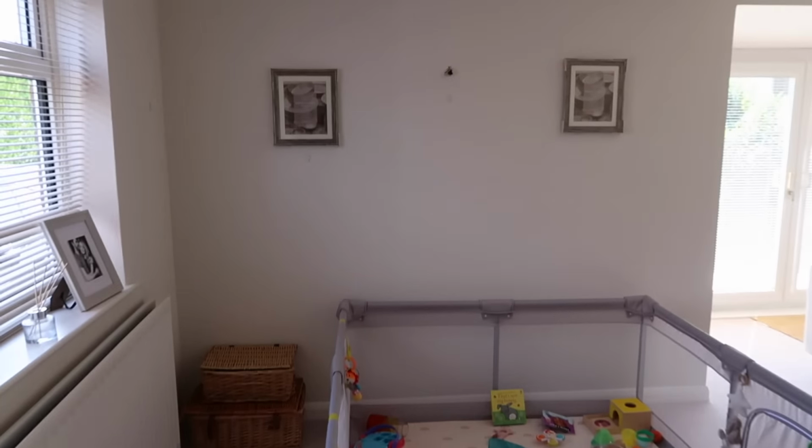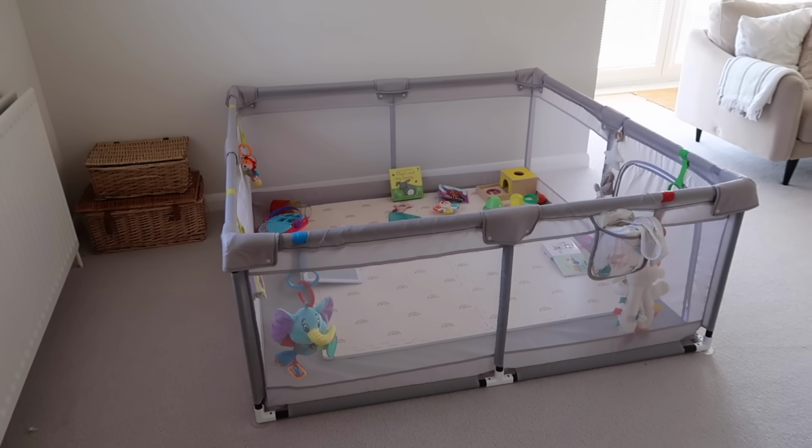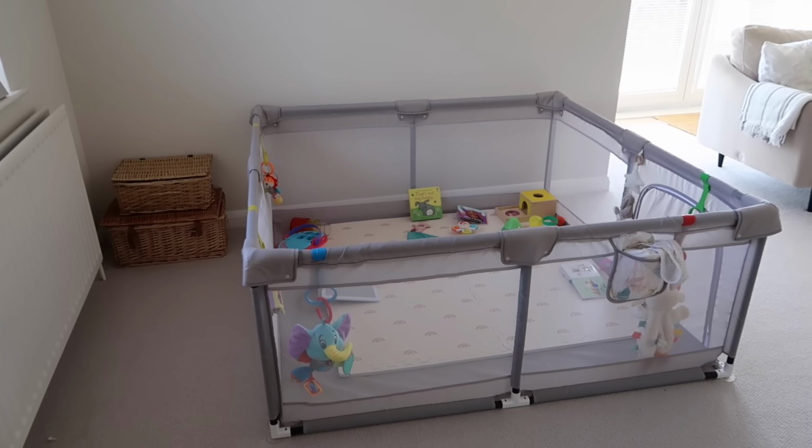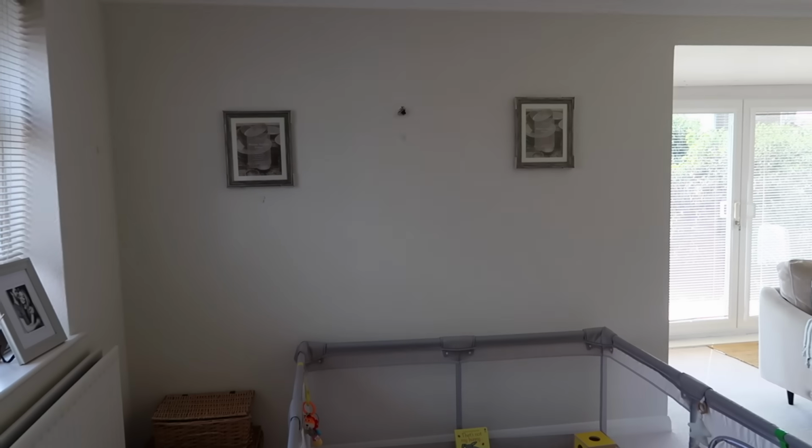So as you walk in, obviously Lottie's playpen is there, which is just a godsend at the moment because she does not sit still. So it keeps her safe, it keeps her contained. She's got lots of toys in there.